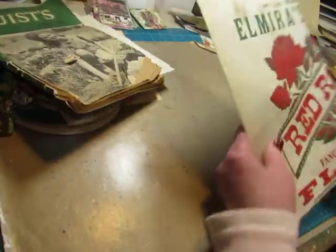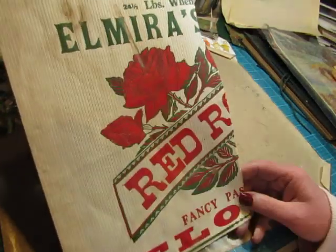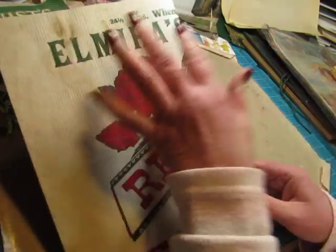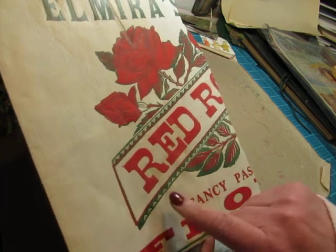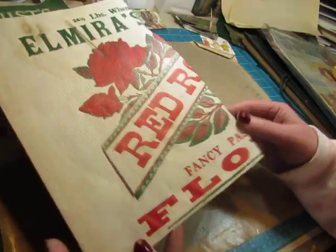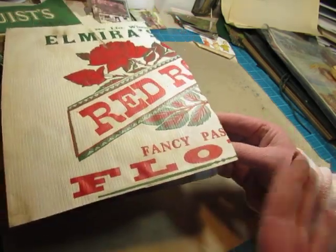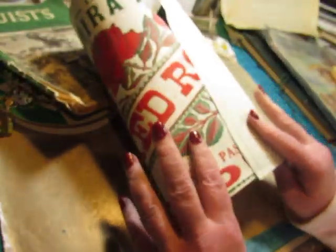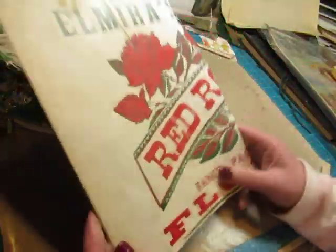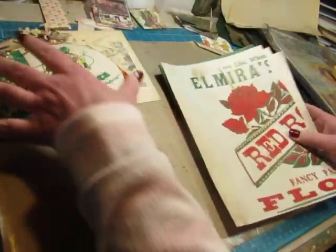And this is just a portion of a flour bag. I'm assuming it was flour. Elmira, New York, in the area where I go to my craft stores, in that section of New York. And it's red rose, and I think it was fancy pastry flour. You just have to kind of fill in the gaps with your imagination. But I thought it was fun, and it was just an extra piece laying there, so I just included it with my pile.